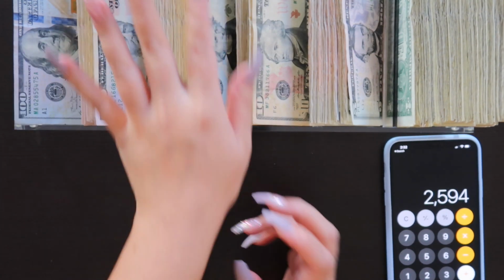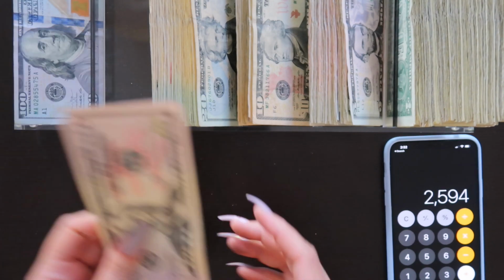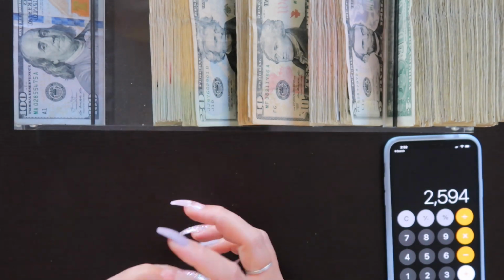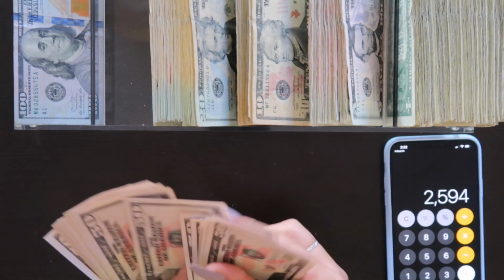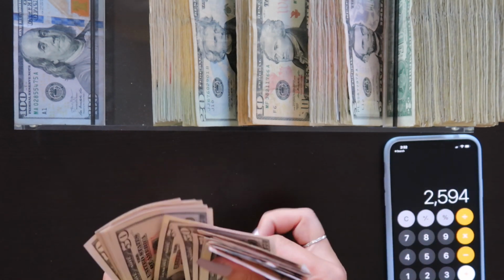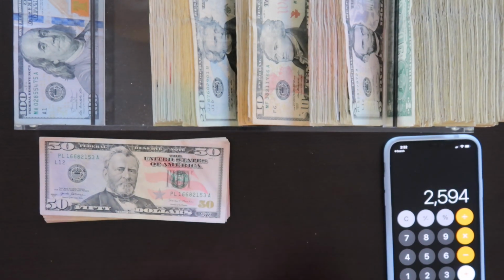Also if I mess up, I know you guys are gonna tell me in the comments, so it's okay. All right, the 50s are gonna be fun. Wow, look at all these 50s. 50, 150, 250, 350, 450, 550, 650, 750, 850, 950, 1,000. Okay, so there's 1,000.